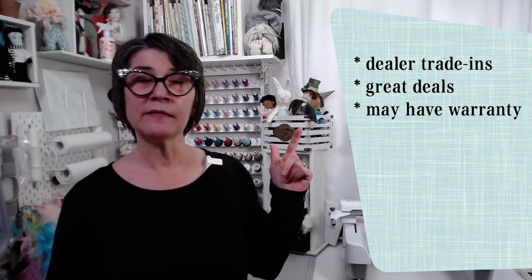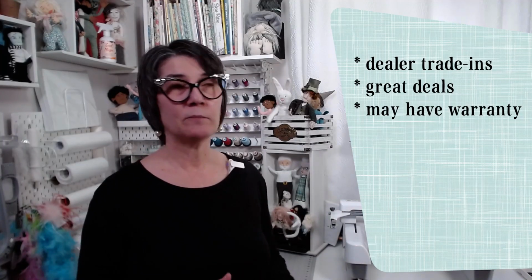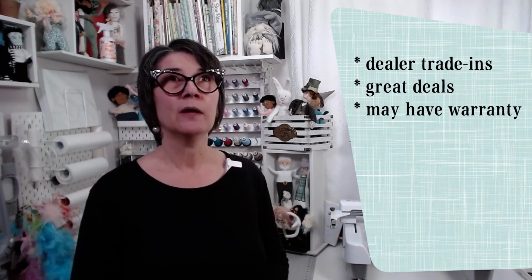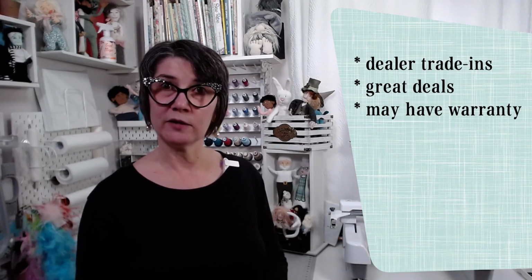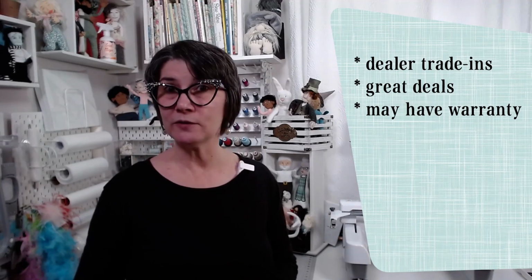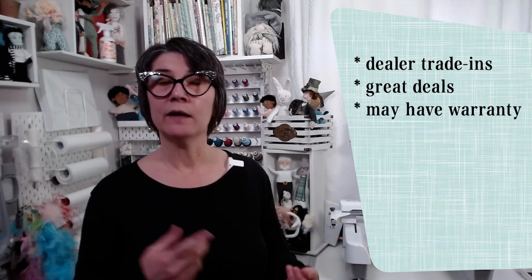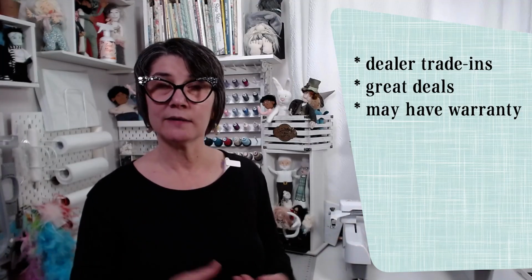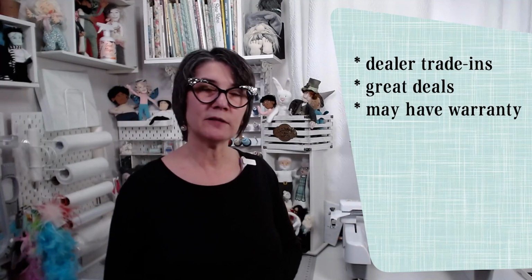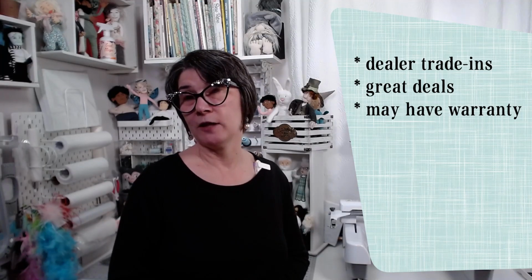If you want to save money and buy a used machine, there are good deals to be found. You can buy from a dealer that takes in trade-in machines, and they refurbish and clean them up, and then they'll sell them to you. And because they've already been serviced and cleaned up, they are working. They can show you how to use it a lot of times, but you're buying at the used price instead of the new price. So those can be really good deals. Oftentimes a dealership will throw in classes, a warranty, the stabilizer, the threads, things like that. So definitely if you're considering a used machine, go to the dealership and see what they have available.